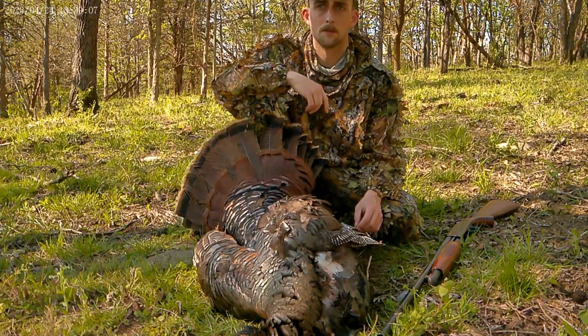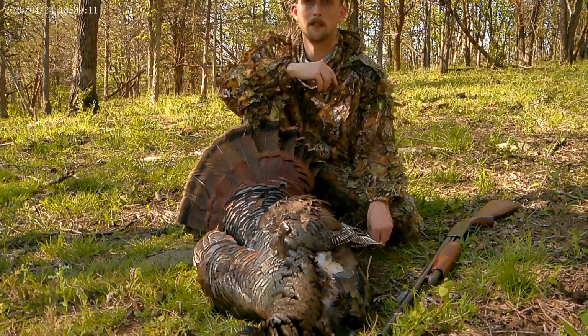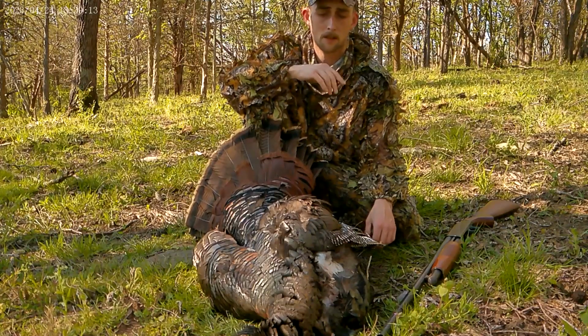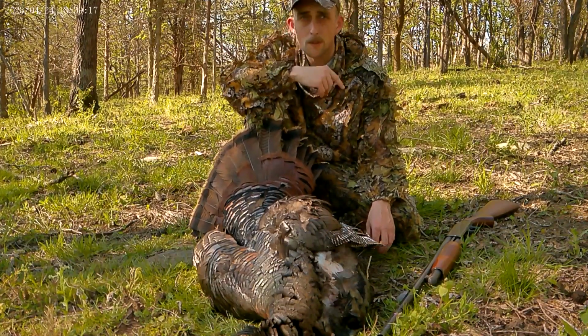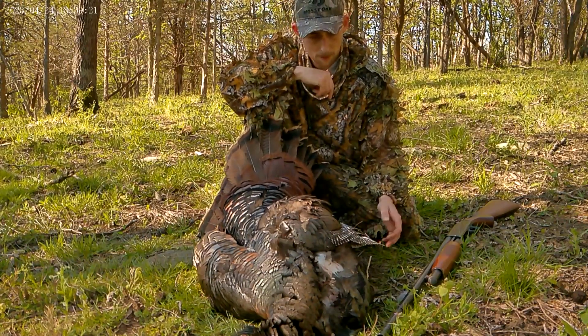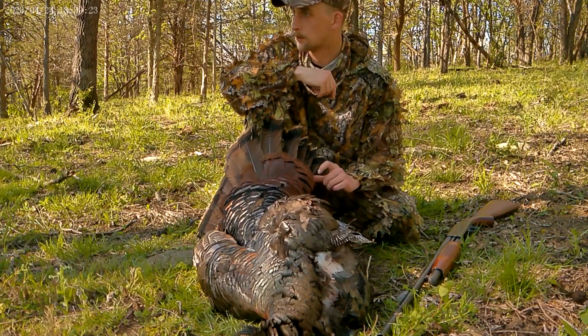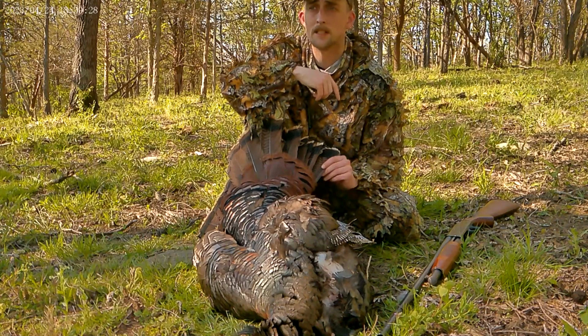And he never gobbled. He roosts just up this ridge behind us here. He'll gobble on the limb, but then once he flies down, he won't gobble the rest of the day. So we've got two more weeks in the season, so I still have time to get one more. There's several on this farm. Thankful for my neighbors allowing me to hunt over here.